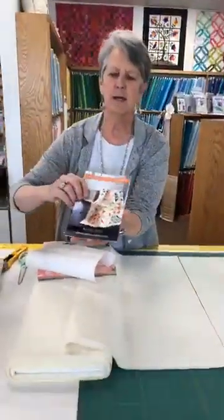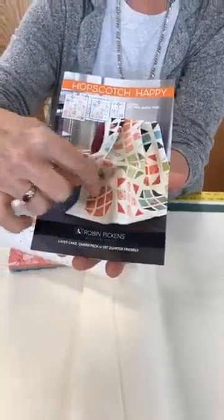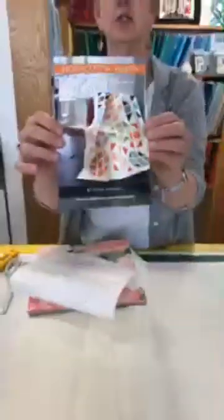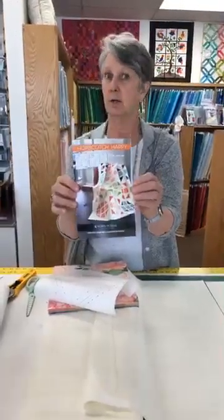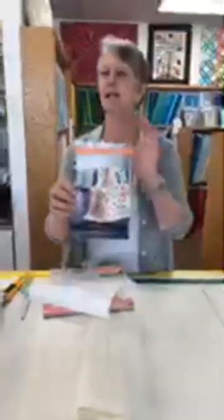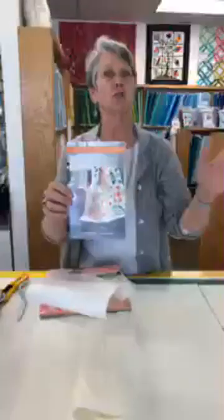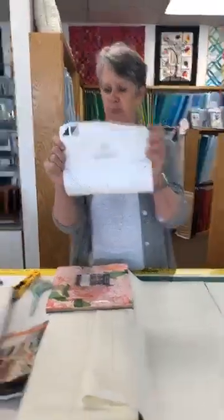So the half square triangles is all of these corners. Every one of these corners is a 4-inch finished half square triangle. What the pattern says to do is start with a 5-inch square, which is not going to end up with a 4-inch finished triangle. And I don't like having to trim things back down after I sew them. I don't like handling things twice. So anytime I see something that uses triangles, I convert it. I just ignore what they tell me to do. I'm going to do it my way. And my way is with the paper.